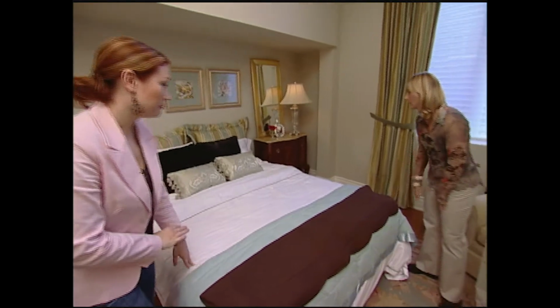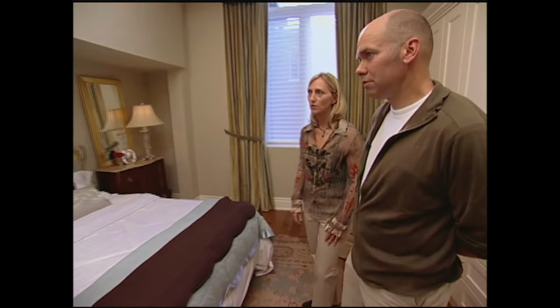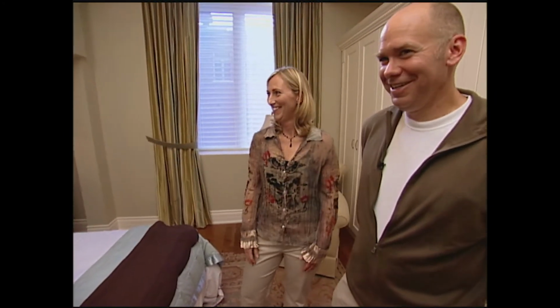The bedding's beautiful. Yeah. Do you like the color scheme in this room? I love the colors. Well, you're actually wearing the color scheme pretty much. I'm wearing the color scheme.